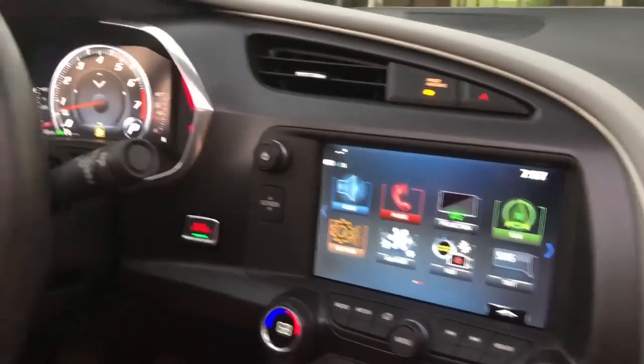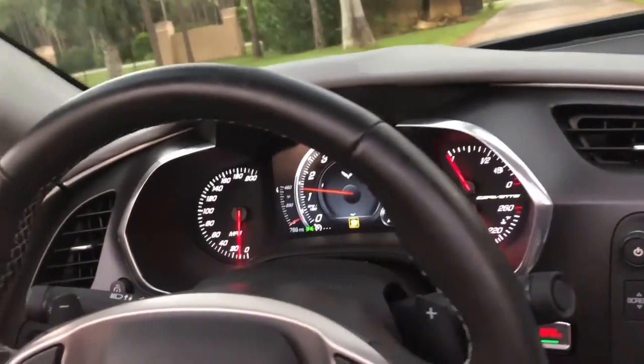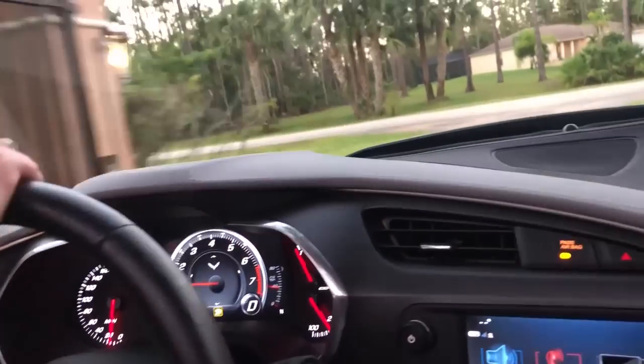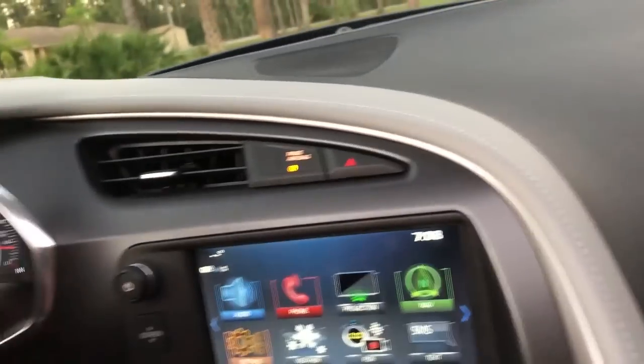Yeah, I already showed you guys a little bit of the options there. And, you know, it's just such a good handling. The steering, you can actually change how this car handles with that magnetic ride control.